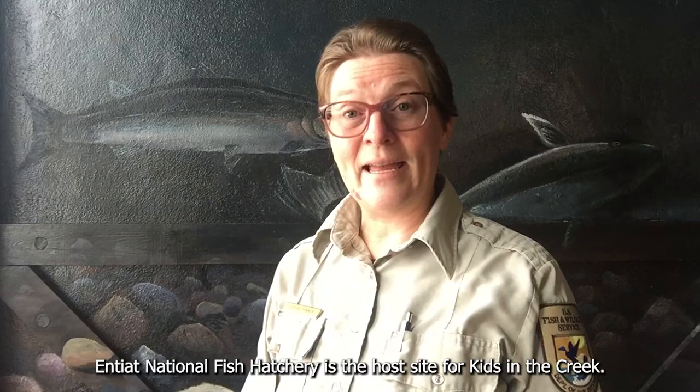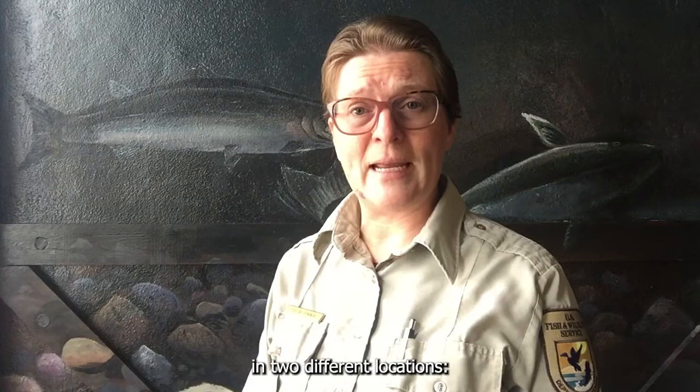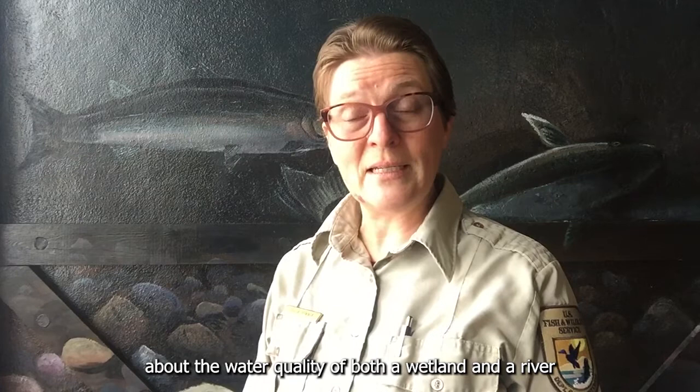Entiat National Fish Hatchery is the host site for Kids in the Creek. We're going to take a virtual visit to the hatchery and see what kinds of macroinvertebrates we can find in two different locations, the wetland and the river. Here's the point. We're going to see whether we can make some predictions about the water quality of both a wetland and a river based on what we find living there.